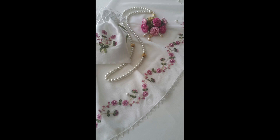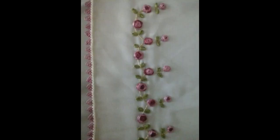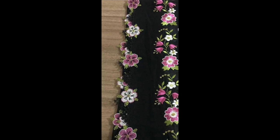You can use the same type of thread for making the embroidery pattern as well as for making these crochet laces, and you can use anchor for making the embroidery patterns, and you can again use anchor for making these very beautiful crochet laces as well.